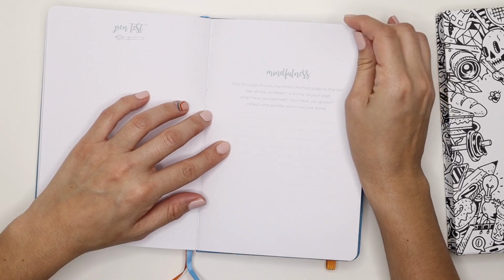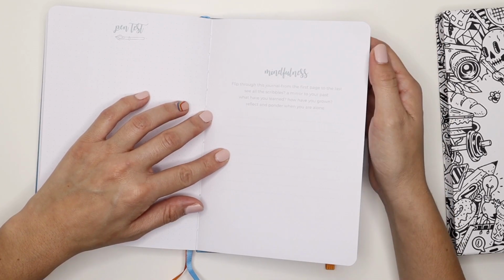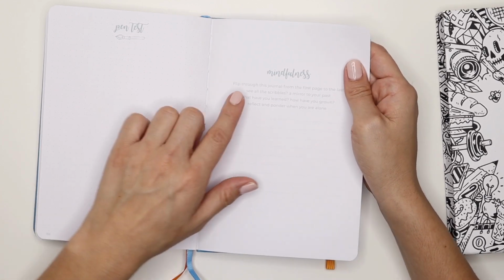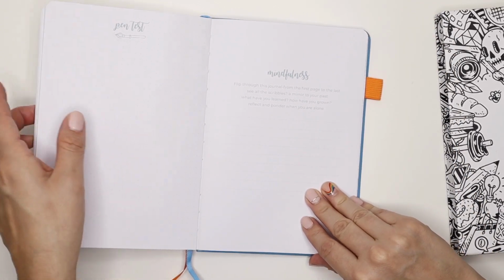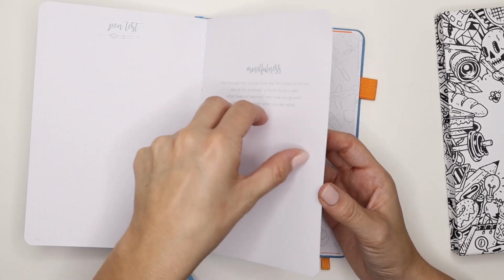Mindfulness. Flip through this journal from the first page to the last. See that all the scribbles are a mirror to your past. What have you learned? How have you grown? Reflect and ponder when you are alone. Oh my god, that's freaking cool. It's like a riddle. Oh, so awesome. I love this page. So I'm hoping I fill this with all my creativity, and then I could come back and say, this is cool.